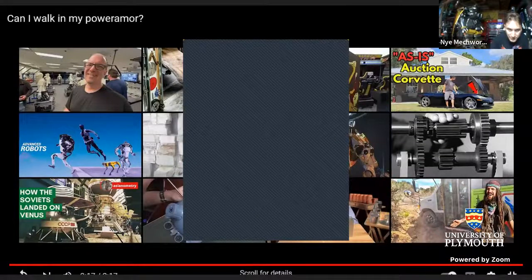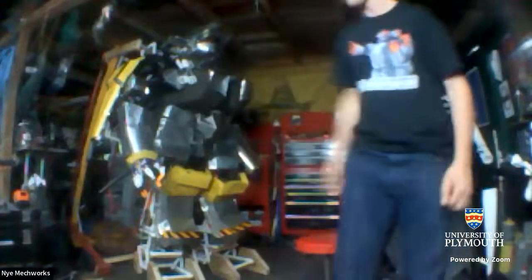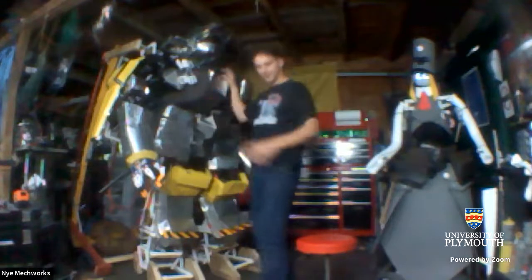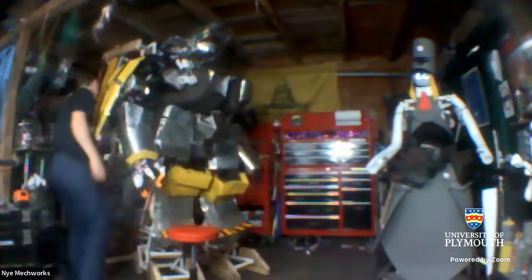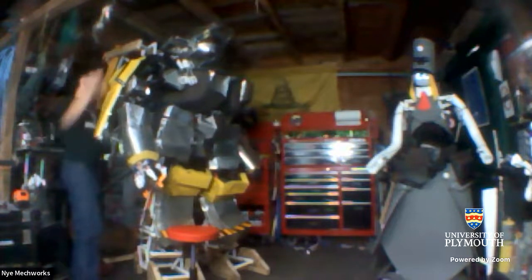Yeah, okay, how do I stop sharing? Oh, there we go. Stop sharing the screen. There we go. So, really, the interesting thing about this is that there's no computers in it whatsoever. I can take off the chest panel and give it a little peek at least some of the stuff that lies within.